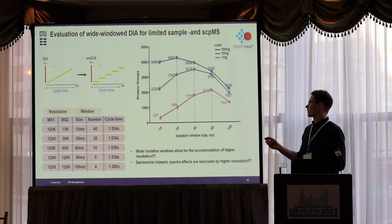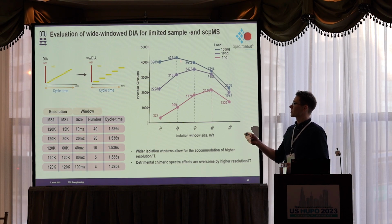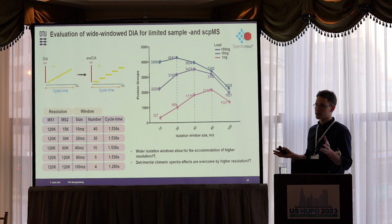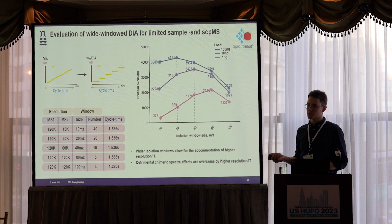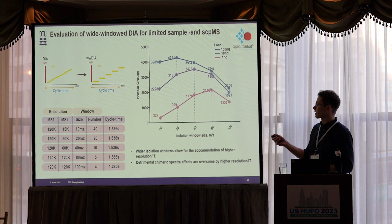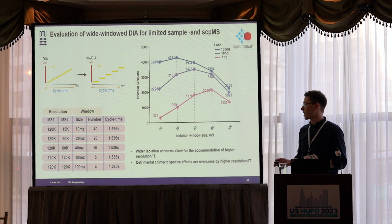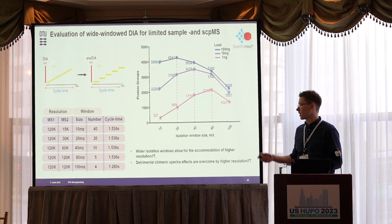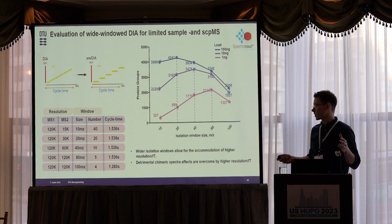If we do the 100 nanograms first, we see that around 30K and a 20 m/z isolation window, we're hitting our optimal value of around 4,000 protein groups. And if we go further, we see that our protein coverage is decreasing due to the isolation windows being too large. However, if we dilute our input 10 times to 10 nanograms, we can really nicely see that we're shifting the optimal isolation window to 40 m/z and the resolution being 60K. And we see exactly the same effect once we do a 1 nanogram input, with the optimal method being at a really large 80 m/z isolation window and 120K resolution.